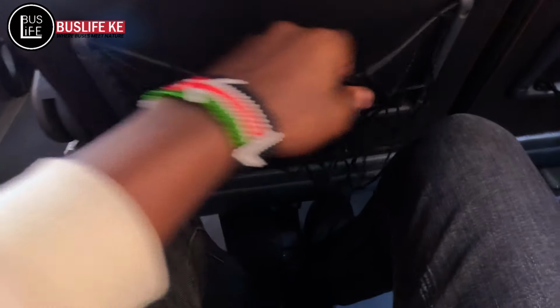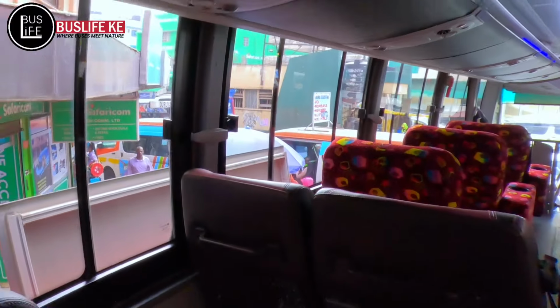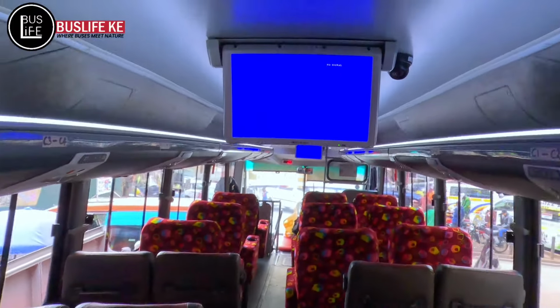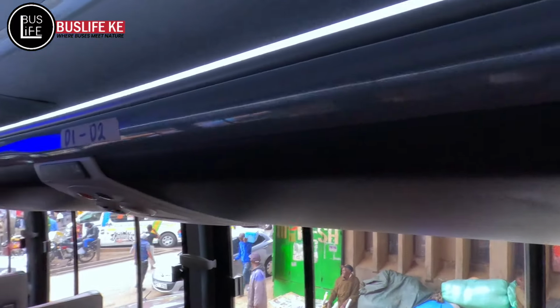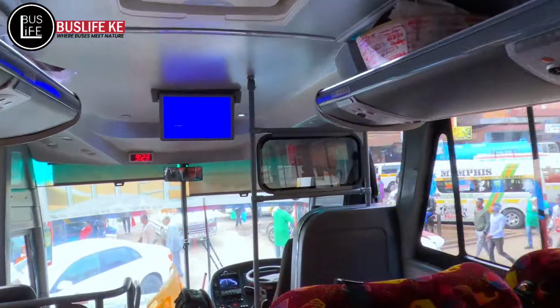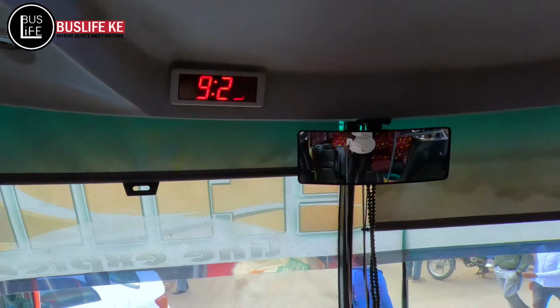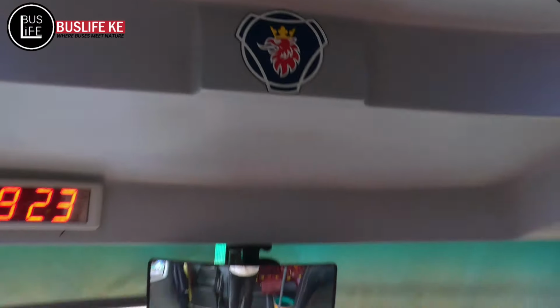Again, you can see that even the legroom on the economy side is not that bad. It's good. And we also have the holder here for putting your items, and here we have the cup holders and the entertainment system. It has TVs for entertainment, and then there are some LED lights here that are not that complicated. They look so good. Also let's look at the front. This one comes with a watch. Right now it is 9:23 a.m. in the morning. Our bus will be departing here at exactly 10.